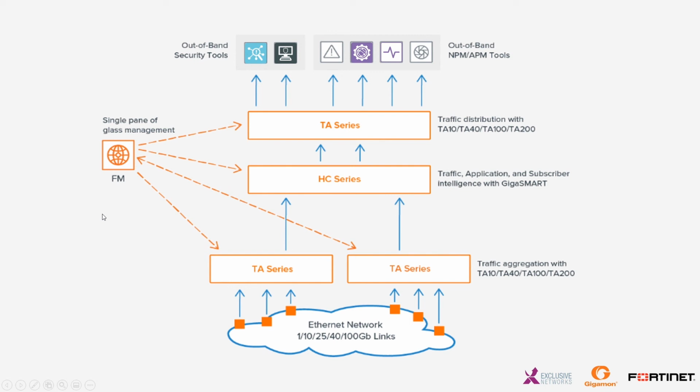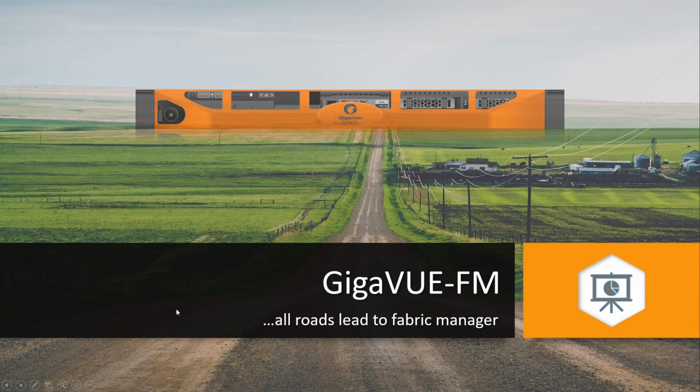So today, in our last episode, we're going to talk about Fabric Manager, which is your proverbial central pane of glass. So all roads lead to Fabric Manager. FM delivers the single pane of glass view of all physical and virtual Gigamon nodes across the visibility fabric. With FM, you get an easy-to-use GUI to orchestrate Gigamon's patented flow mapping traffic policies, visualize network topology connectivity, and identify visibility hotspots. A single instance of FM can manage hundreds of Gigamon physical and virtual visibility nodes across multiple locations, data centers, and public and private cloud.